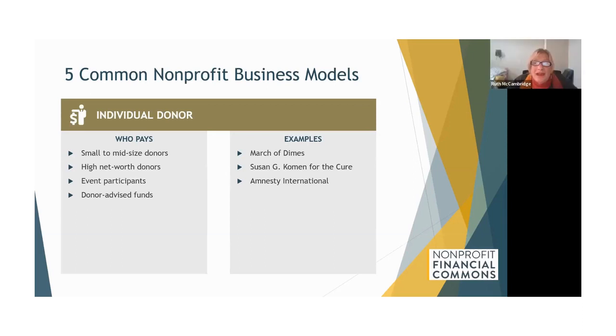Well, there's any number of examples of individual donor organizations. And one of the organizations that I really like to give as an example is Susan G. Komen for the Cure, who was largely dependent on their individual donor base, and kind of risked it all with taking a position that a good portion of the donor base did not agree with. They have never recovered from that.